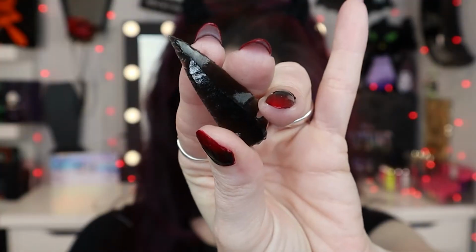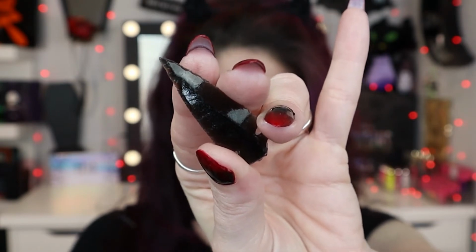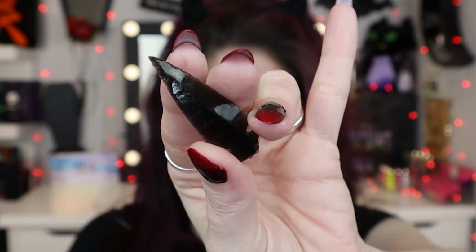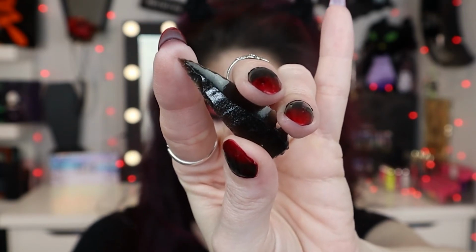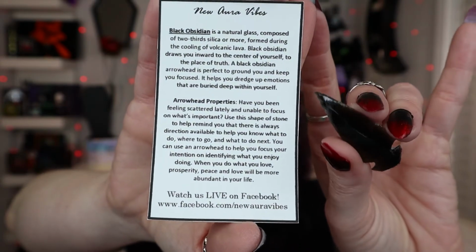Alright, so the last item in our box here is a black obsidian arrowhead. Arrowhead properties. Have you been feeling scattered lately? Unable to focus on what's important? Use the shape of this stone to help remind you that there's always direction available to help you know where to go and what to do next. You can use an arrowhead to help you focus on your intention and identifying what you enjoy doing. When you do what you love, prosperity, peace, and love will be more abundant in your life. So that is his little card there, and that is our arrowhead.